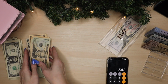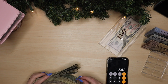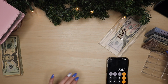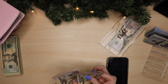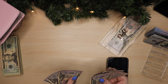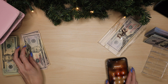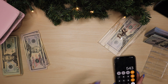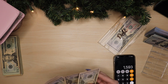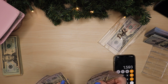All right, so let's start stacking all this. Goodness, this is a thick stack, so my bank is definitely going to make me do 2 cash deposits because they only allow a certain amount of bills per transaction. All right, and then let's do 51, 52, 53, 54, 55, 56, 57, 58, 59, 60, 1,000, and 1,050. I think that was 1,050. Okay, I'm going to check that again. 51, 52, 53, 54, 55, 56, 57, 58, 59, 60, 1,050.